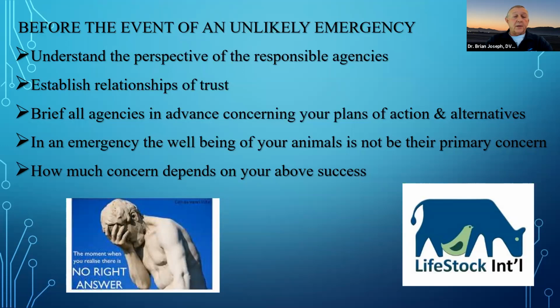A really important thing to do is to brief your agencies in advance. They need to know your plans of action. They need to know alternatives. If you do tabletop exercises, which I would encourage you to do, include those agencies.